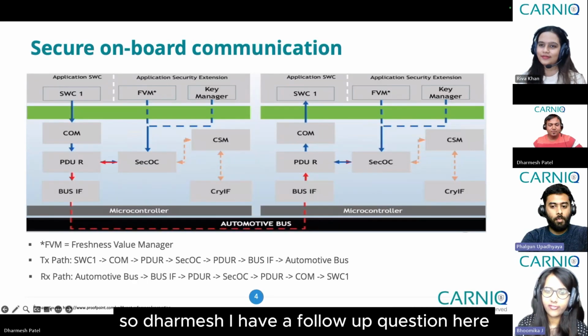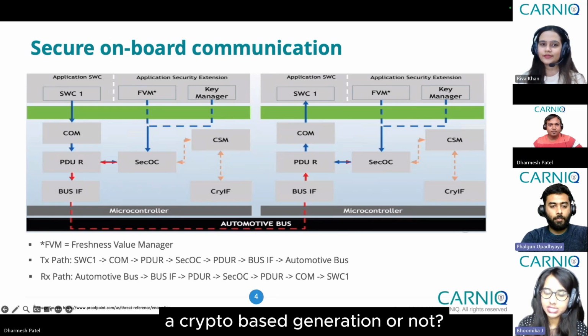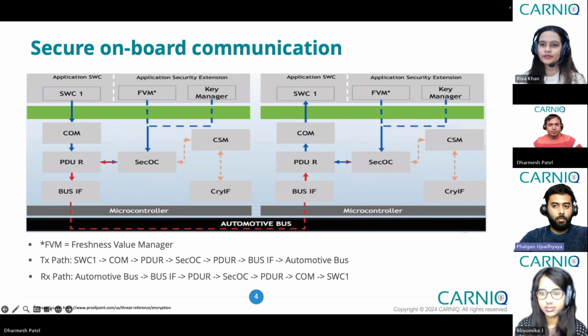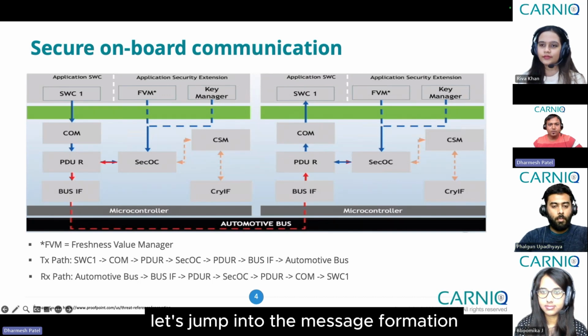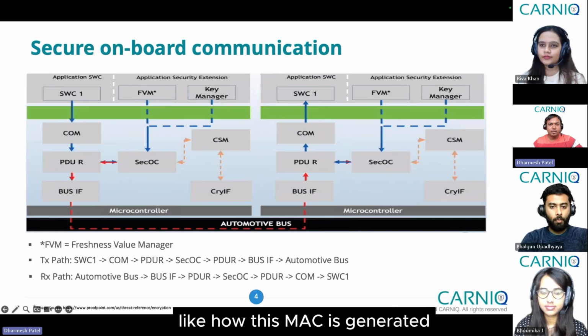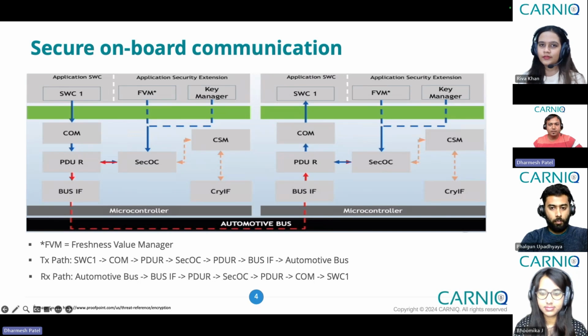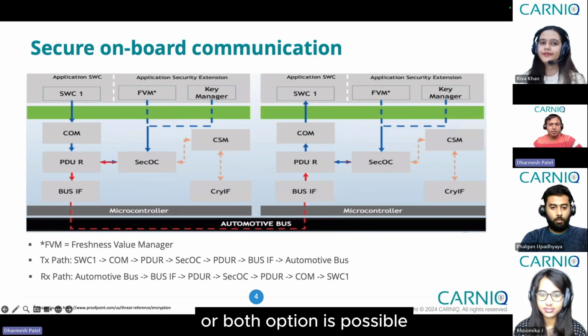So, Dharmesh, I have a follow-up question here. Is this MAC generation a crypto-based generation or not? Okay, to understand this question better, let's jump into the message formation which SecOC does, and then we will be clear how this MAC is generated and whether it requires the cryptographic or not, or both options are possible.